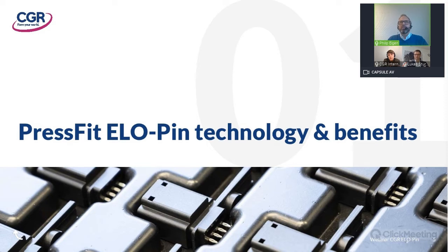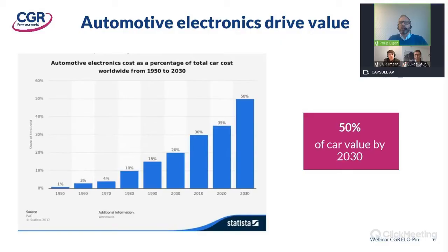Before we talk about the ELO-Pin, it's important to mention that electronics is gaining more and more importance in all areas of mobility. Only one example: if we look at the car, the vehicles, which is very important for the CGR group, we can see that electronics in 2030 will make around 50% of the value of the car.